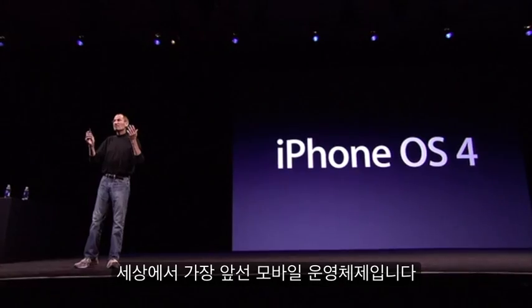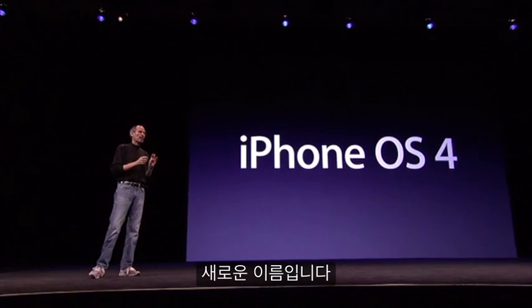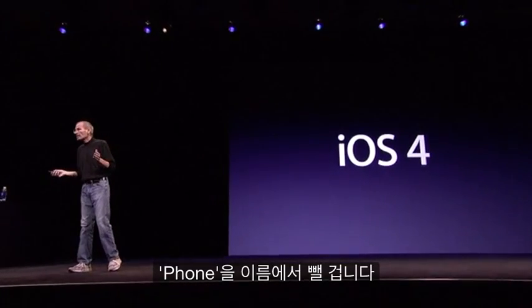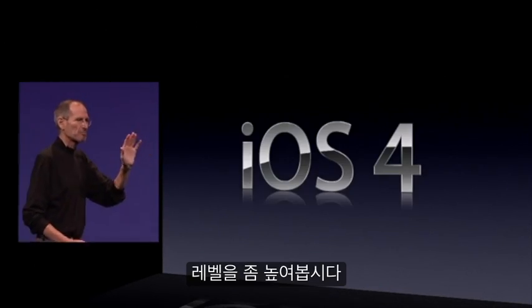All right. So, number 6, iPhone OS 4, the most advanced mobile operating system in the world. The first new feature is that we're going to rename it. We're going to take away the phone because it's on iPads and iPod Touches and iPhones. So we're going to rename it iOS 4, or iOS, and this is the 4th version. And we're going to go even further. We're going to give it some metal.